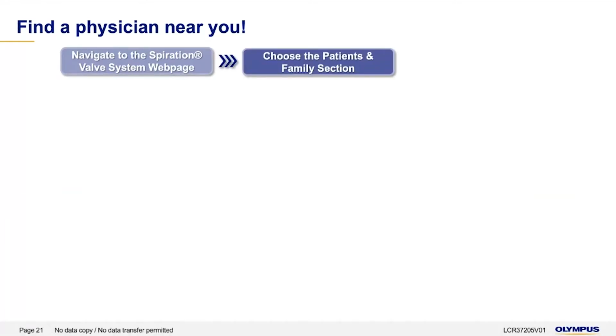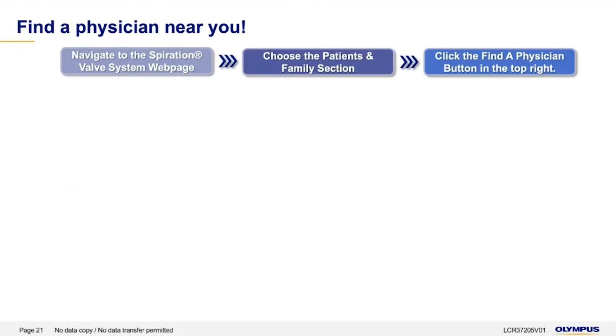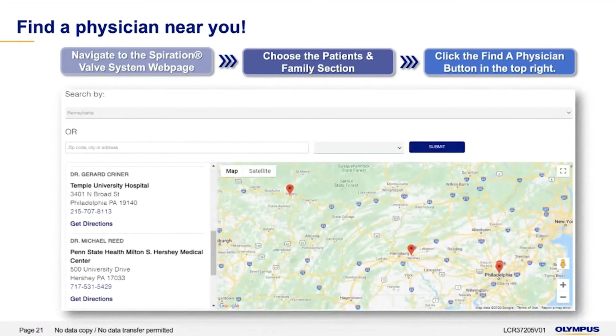How to find a doc? The Spiration Valve System webpage. Basically, go to the Patients and Family section, the Find a Physician button, and you get, for example, if you're in the greater Philadelphia area, you'll see some of the various docs. This is an example. Obviously, it's all over the U.S. And the list of everybody who performs these procedures. I actually know both of these people quite well. They're good friends of mine. So if you happen to be in this area, seeing either one of them will do you just fine.